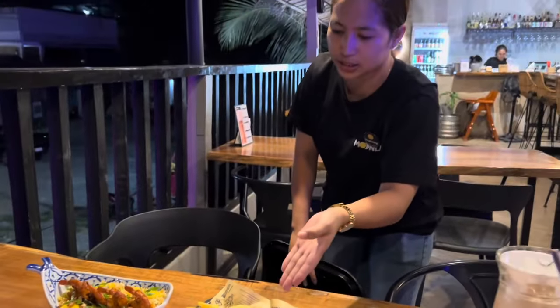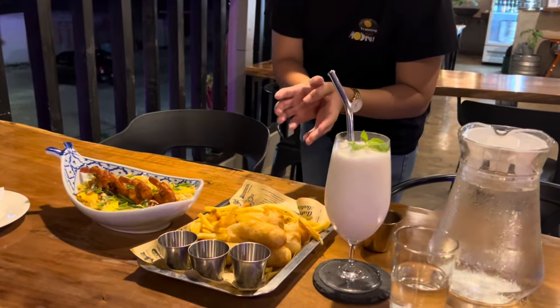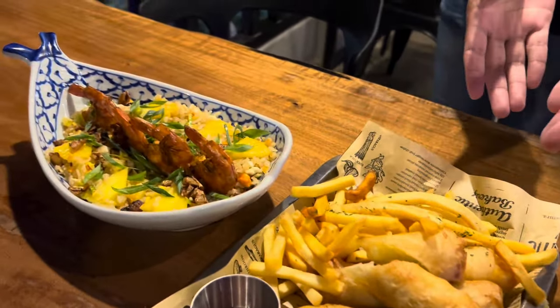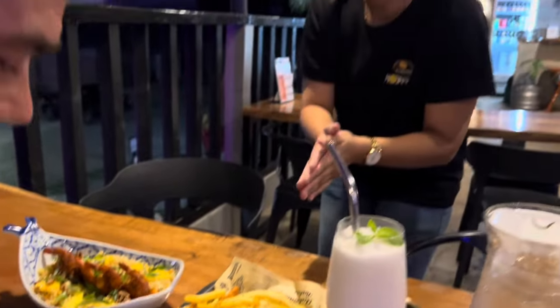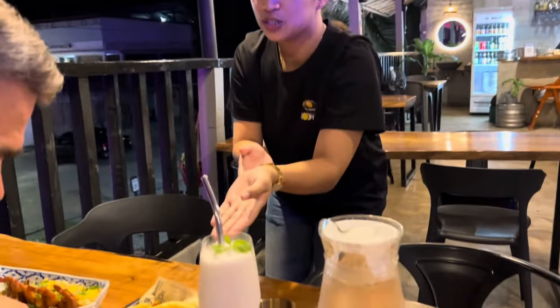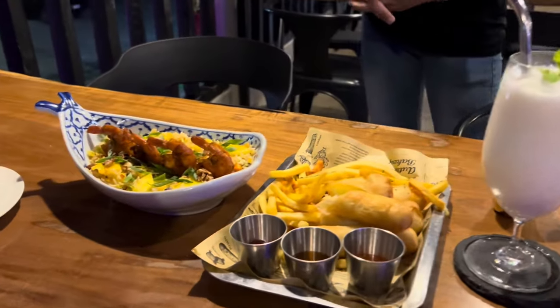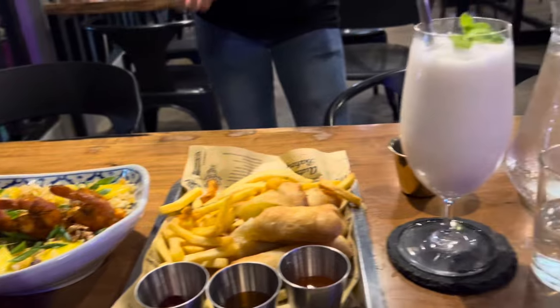Sweet potato and a cheese stick. And then we have three kinds of sauce: chili sauce, honey, and ketchup. And the best combination for that cheese stick is the honey sauce. The honey sauce? Yes. This is your ketchup and what's this? Chili sauce. Nice, nice. And this here is pineapple rice with shrimp, sir. Right? Yes, sir. Very Hawaiian.